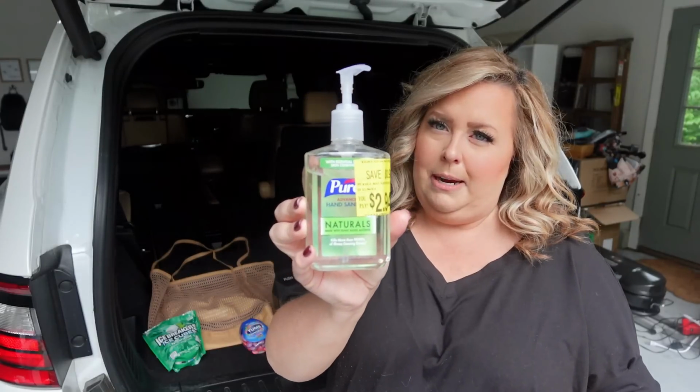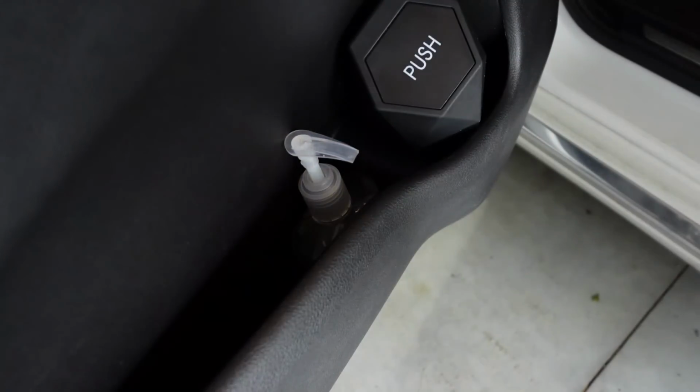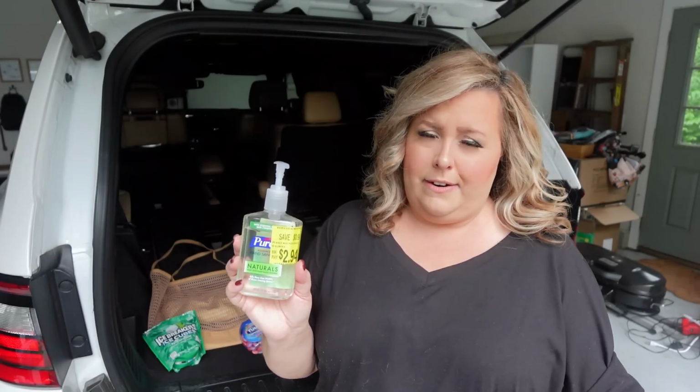I also keep hand sanitizer. This is actually one that I grabbed that was on clearance. It's just Purell, nothing fancy. I literally bought this in the checkout line. I keep it in the door on my driver's side.